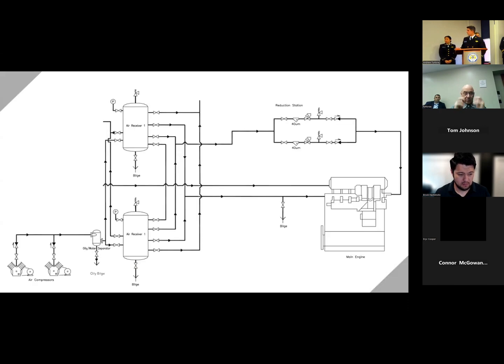Right here at the bottom left, we have our air compressors that pass through check valves to our oily water separator, which removes the condensate and oil from the compressed air to the oily bilge. This air passes to one of the 2 air receivers. There are relief valves on top of these air receivers to relieve pressure above 435 psi, and there are drain valves at the bottom to remove any condensate in the air receivers. From these air receivers, the compressed air is passed to our reduction station through a 40 micrometer filter to adjust the air pressure to prevent airlock when the air reaches the pistons and cylinders.